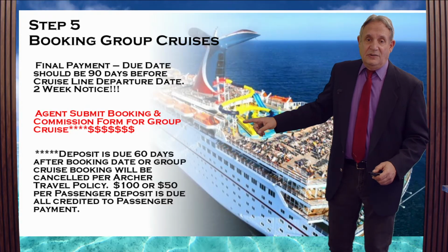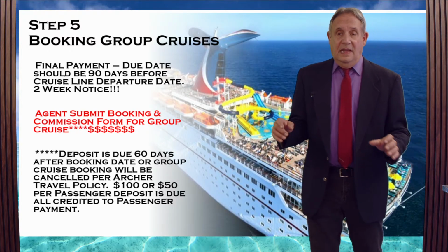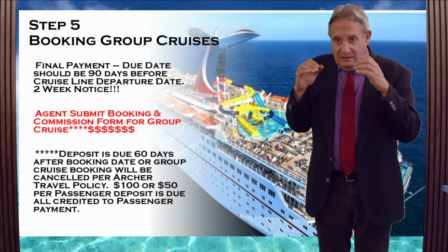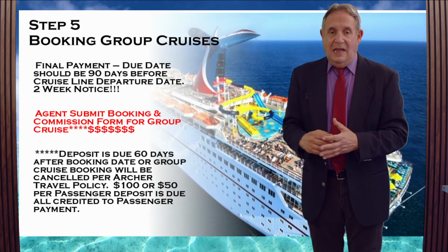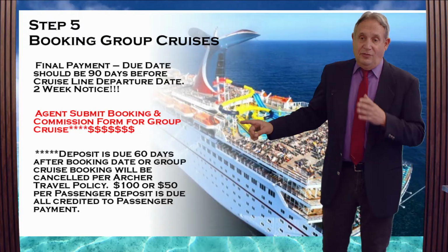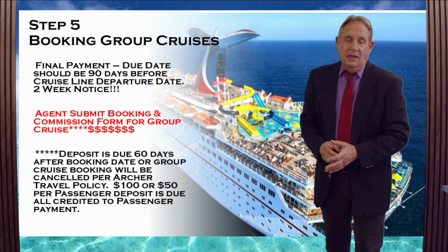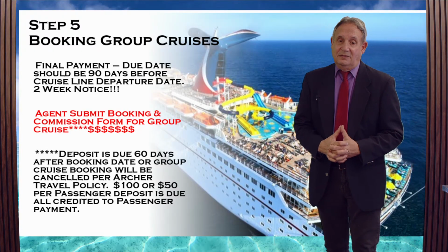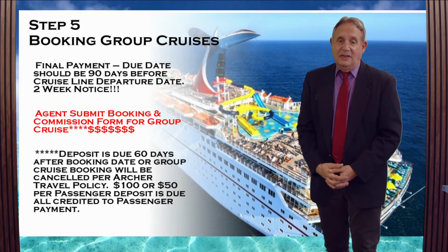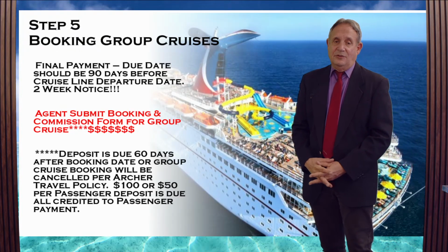Agents submit a booking commission form for group cruises. As soon as you get the contract and you've gotten the booking made, now is the time to fill out the commission form. Remember, you have 30 days after the booking date to get your commission form in. Deposit is due 60 days after booking date, or the group cruise booking will be canceled per Archer Travel policy. $100 or $50 per passenger deposit is due, all credited to passenger payment.